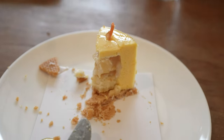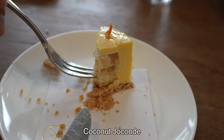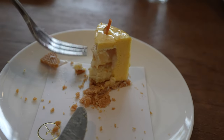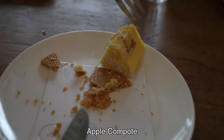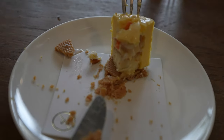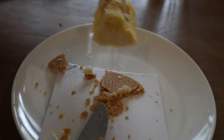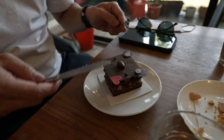Yeah, get technical with me. What's going on here? I'm not sure if this is a coconut jokun. This one is basically an apple compote. And this is the mango mousse. And the bottom? I'm not sure, the biscuit. It's good. Don't understand a single thing, but yeah, good stuff.